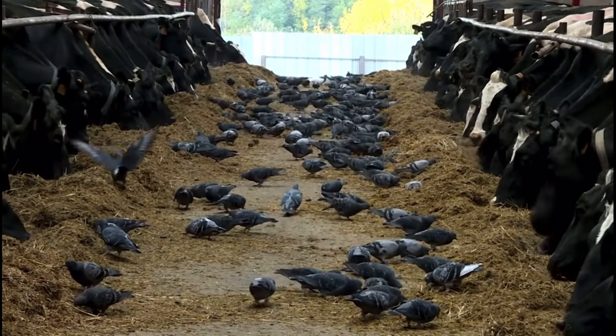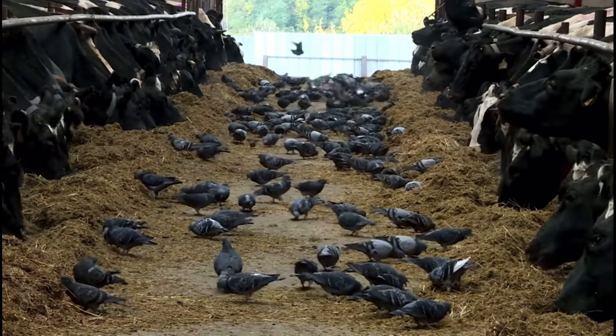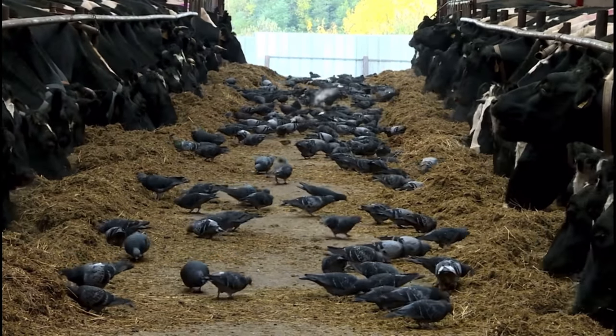We weren't allowed to shoot inside these buildings, but I did sneak in to show how many pigeons we're talking about and the scope of this problem for this farmer.